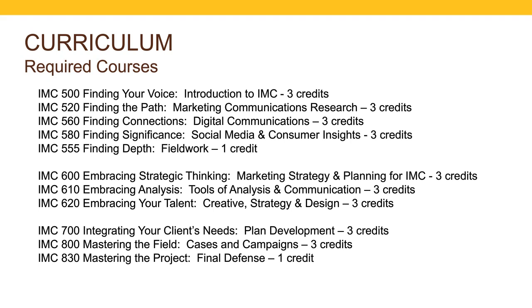integrating your client's needs, making sure that you don't forget what it is that your client is trying to achieve, how much money they have to achieve this with, stay within your budget, make sure you deliver success. And all of this allows the student to master the marketing communications field and most importantly, to show mastery of the field in their final project, in their defense of their IMC plan. So that's our core curriculum and the required courses that we have.